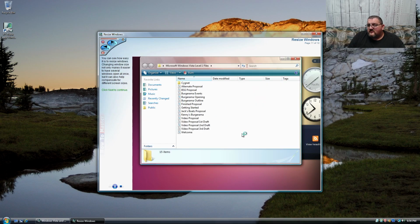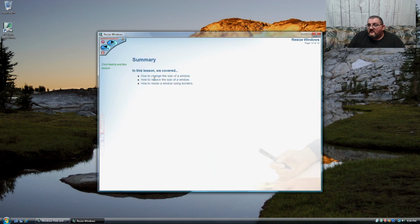You can see how easy it is to resize windows. Changing window size not only makes it easier to have several windows open at once, but it can also help compensate for different screen sizes. But I'm still curious why it wouldn't work. But we learned how to change the size of a window, reduce the size of the window, resize the window using borders. Okay.